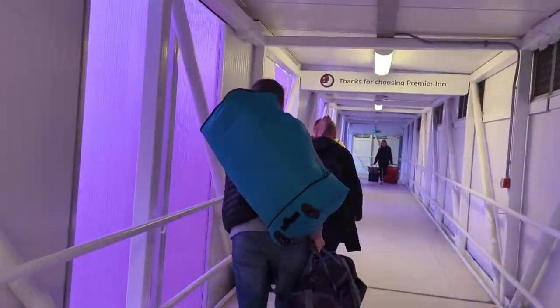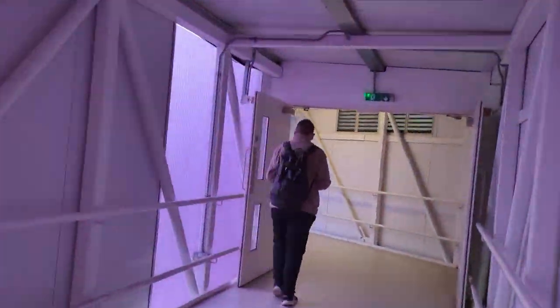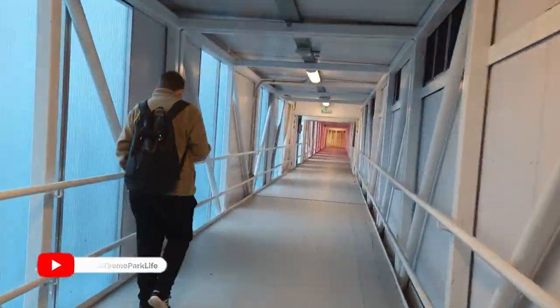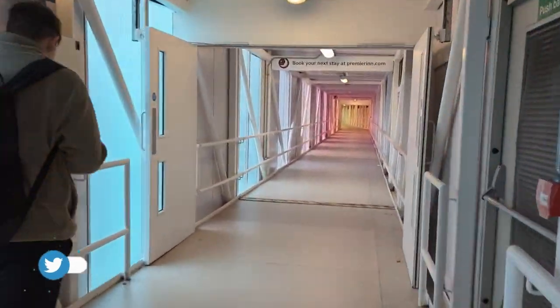Hey guys, this is the covered walkway from the Premier Inn at Heathrow Terminal 4 to the actual terminal itself. It should take approximately 4 minutes to get straight into the T4 departure area.